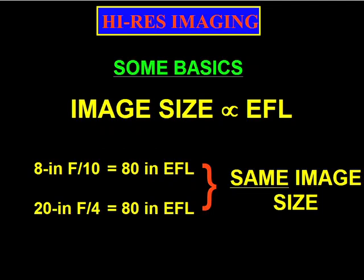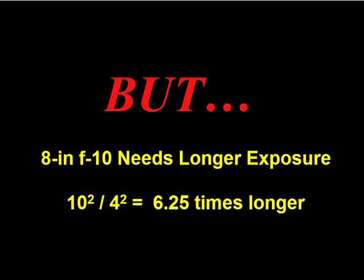Oh, show the craters on the moon. Or you can go to Palomar and have a 200-inch f3 and have the same image size. Now the difference is that the smaller telescope will need much longer exposure because the exposure varies with the square of the focal ratio. In the 8-inch f10, that's 10 squared is 100.